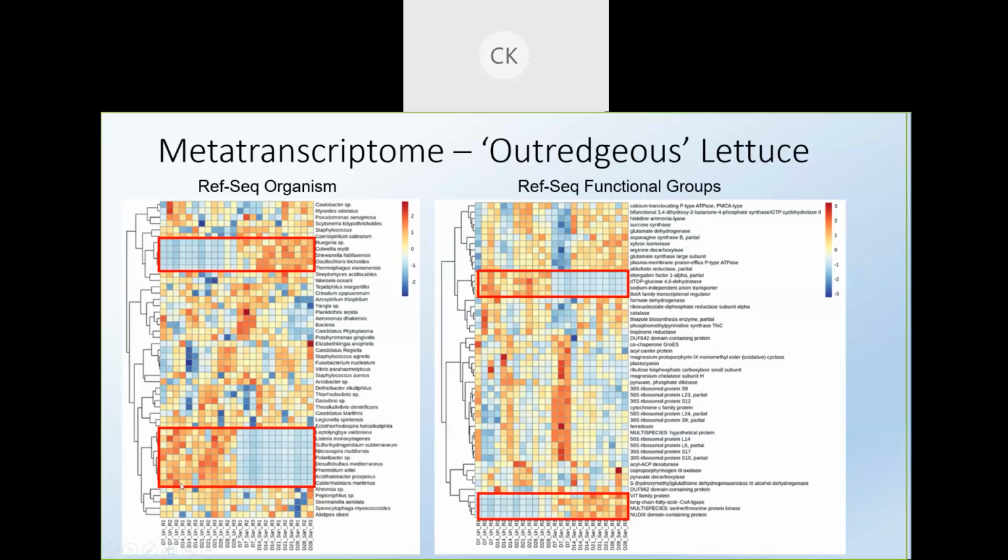We see that in early day 7 samples for unsanitized seeds, certain microbes are not present, whereas in the sanitized seeds, we do see certain microbes at this point in time, possibly recruited. It's something we don't know yet. And then again, we see a similar trend in this series of organisms. But in addition to knowing who's there, we can look at their functional groups and it gives us an idea of what they are doing.